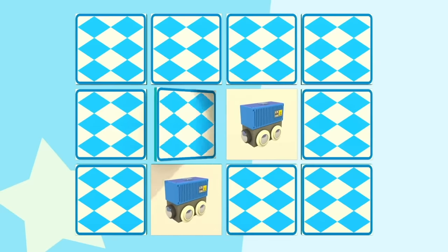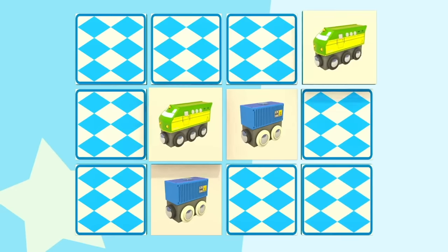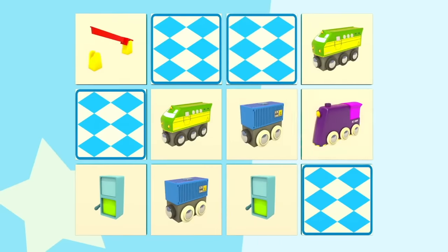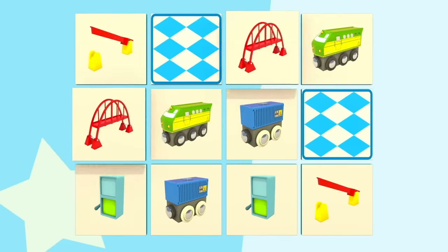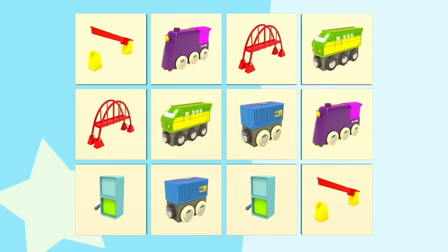Freight cars, locomotives, traffic light for trains, barriers, bridges, trains.